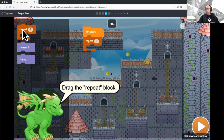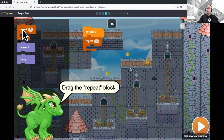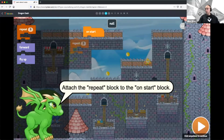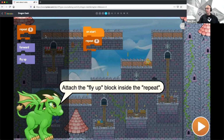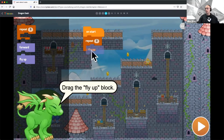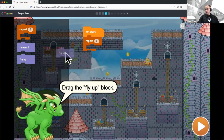So this is a loop. You guys, again, are probably familiar with loops, but we're gonna talk about this a little bit today. So this is pretty simple. It's just saying drag in the repeat block. So we're gonna go ahead and do that. We're gonna click on that and release it right over the on start. And if for some reason it snaps back, just make sure that you're dragging it into the placeholder that appears.